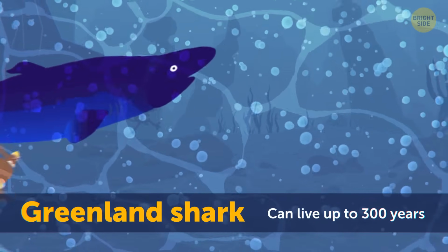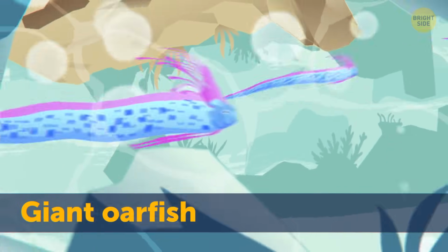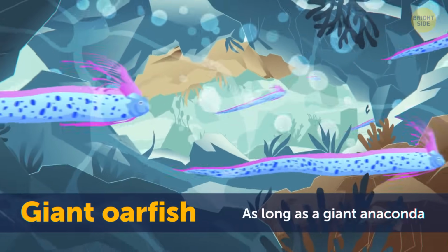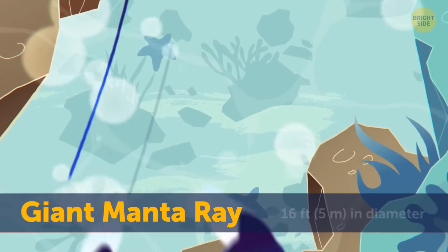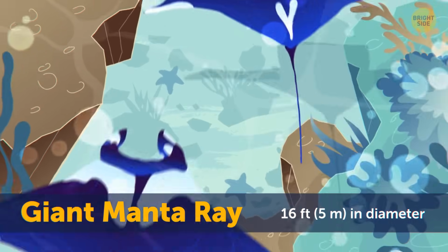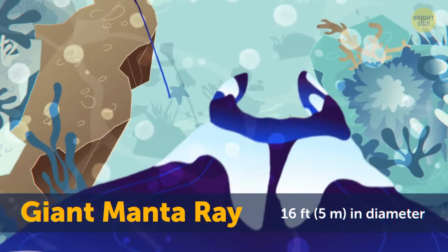For comparison, the oldest human was 122 years old. Giant oarfish. This fish is as long as a giant anaconda, and it holds the title of the largest bony fish in the world. Giant manta ray. This creature might look like it's smiling, but it'll rush at you without hesitation. They reach up to 16 feet in diameter and have a very sharp spike with a neurotoxin.